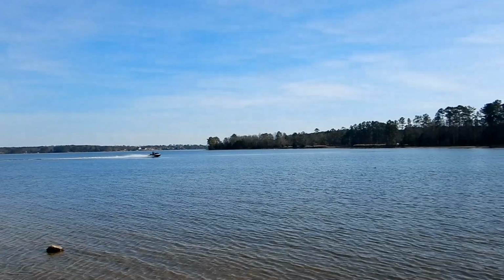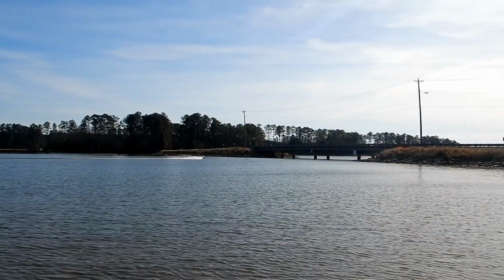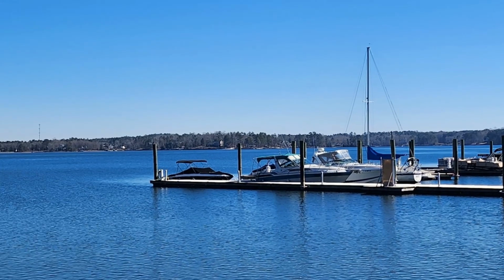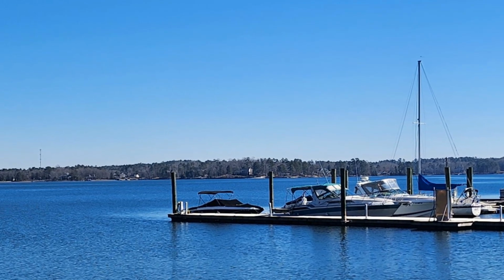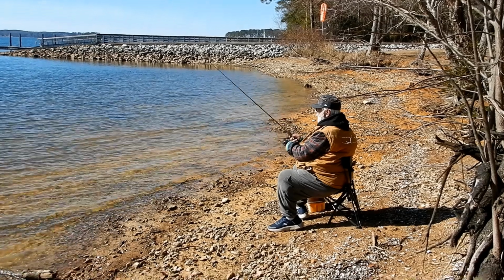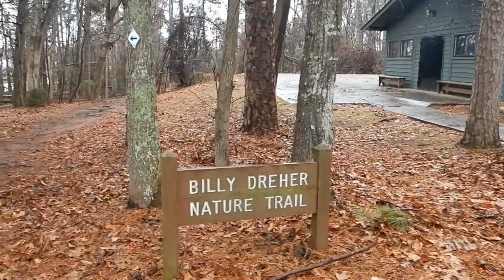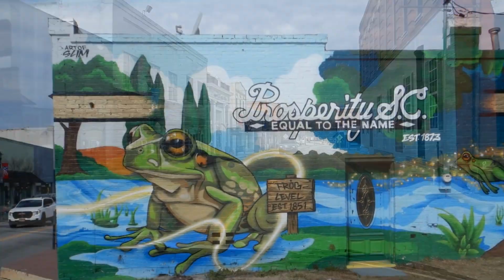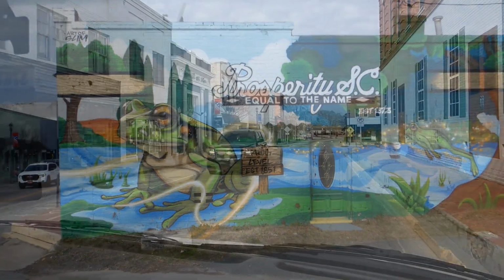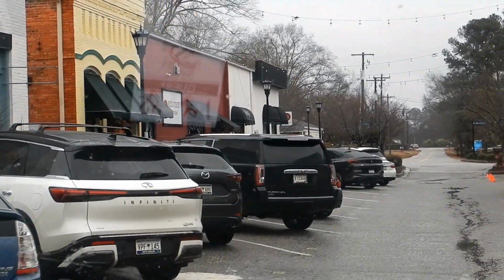The main attraction of this park, outside of its natural beauty, of course, is its fishing. It's world-class, with its full-service marina, a special launch area for tournaments, and plenty of shore fishing opportunities. Well, John's trying a little worm fishing. You'll also find plenty of trails to explore. And if you want to venture out of the park, Prosperity and Chapin are among several small towns nearby that offer shopping and restaurants.